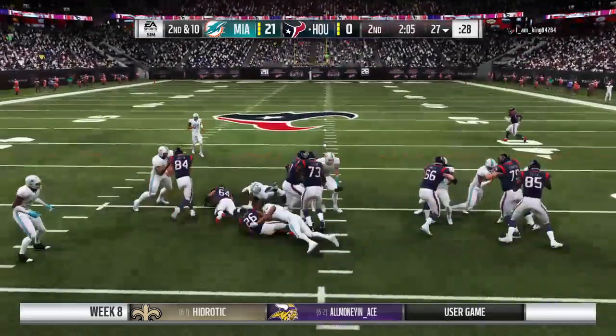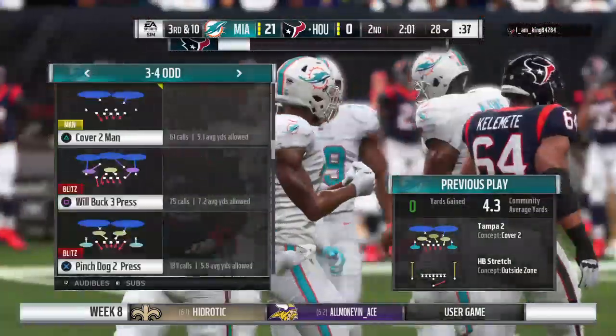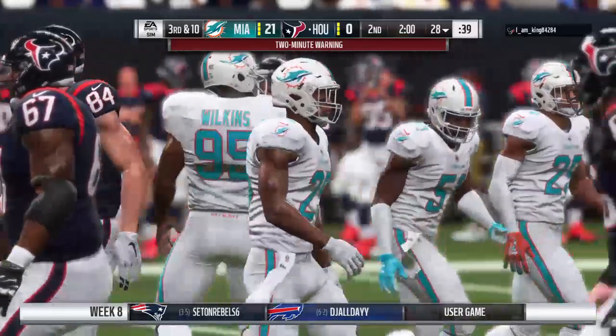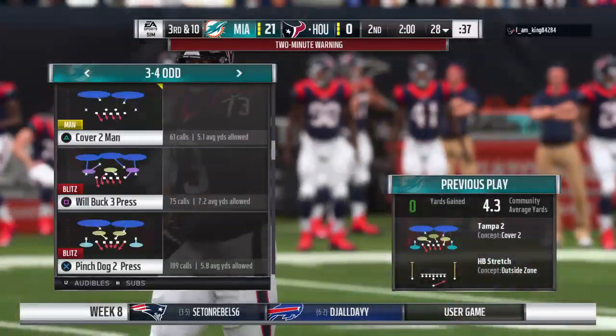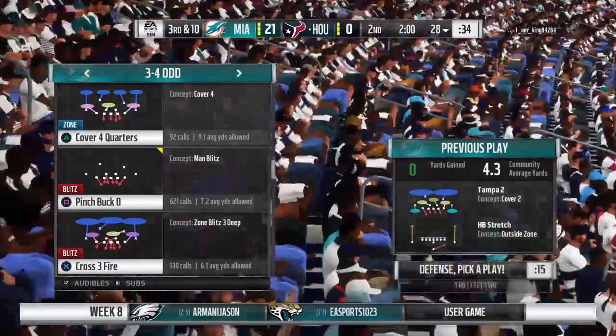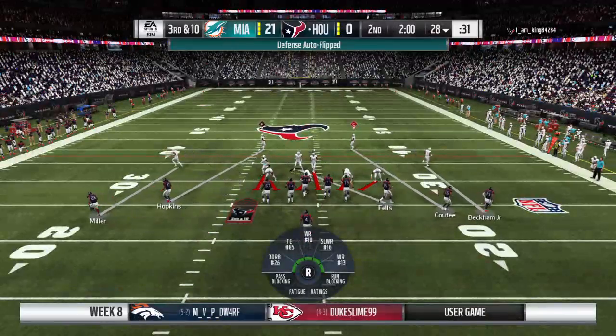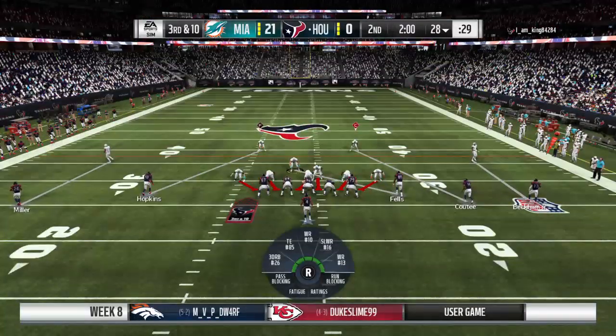On 2nd down, here's Miller. And he is met at the line of scrimmage, and he goes down right there. Xavier Howard up to make the tackle. 2 minutes to play here in the first half. We're back to Houston after this timeout.